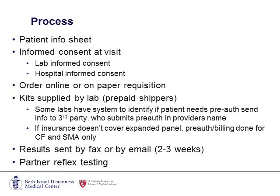Informed consent needs to occur at the testing visit. In the state of Massachusetts, written informed consent is legally required for any genetic testing. Here, we usually will have the patients sign the lab informed consent as well as a hospital designed informed consent to make sure that all of the legal requirements have been fulfilled.